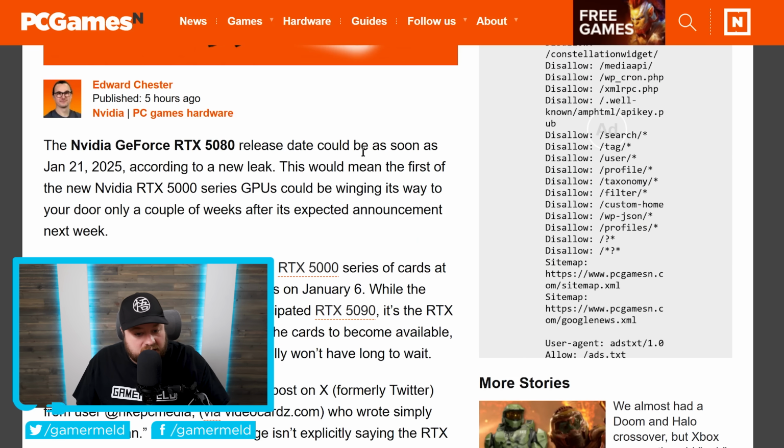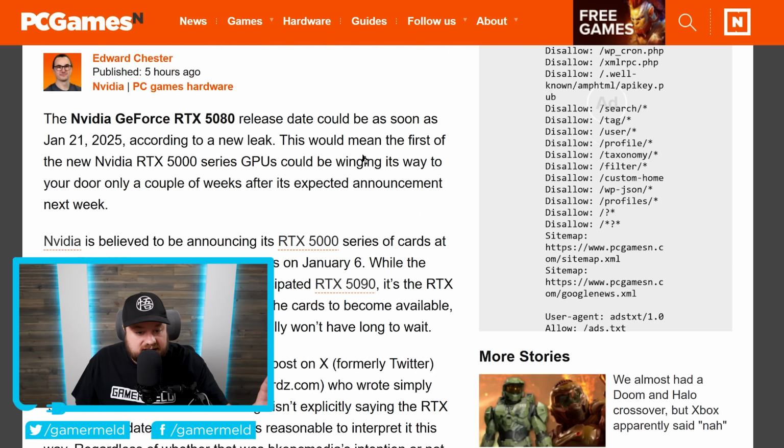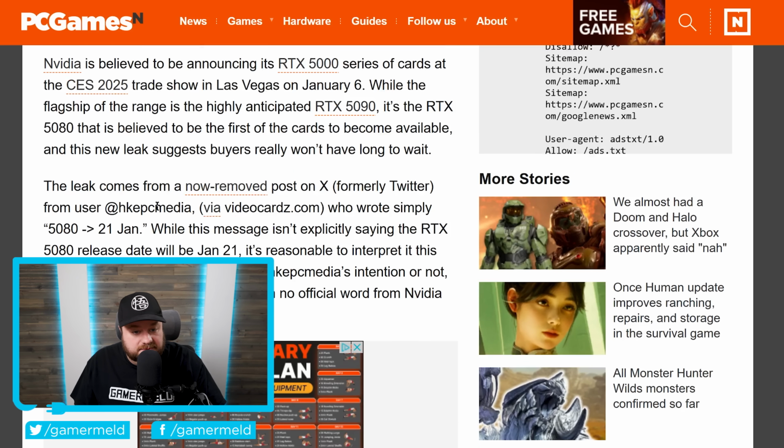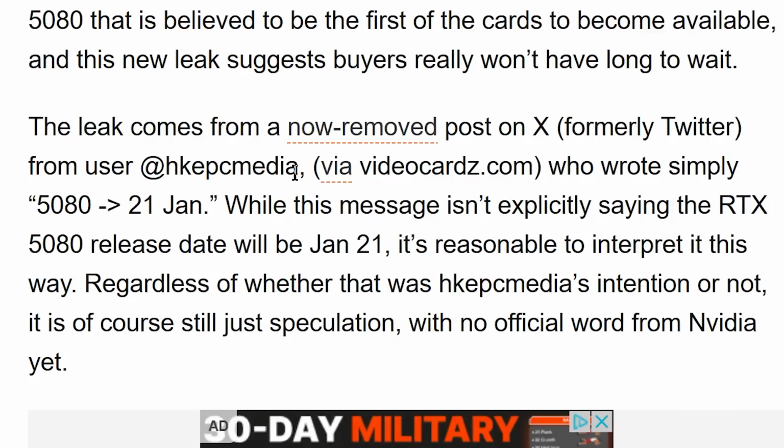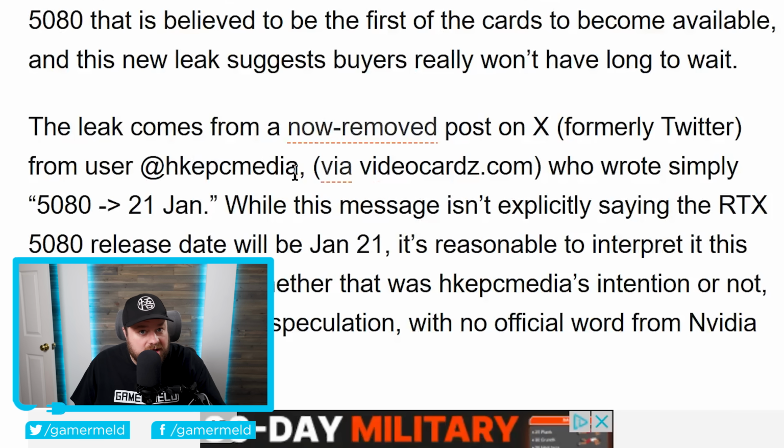According to, I will say, a now removed tweet by HKEPC Media, which, for those who don't know, is a Hong Kong-based news outlet, so they're definitely someone who could know and would be reliable. Either way, they simply wrote 5080, the 21st of January, meaning you won't have to wait long between the announcement at CES and its actual release.